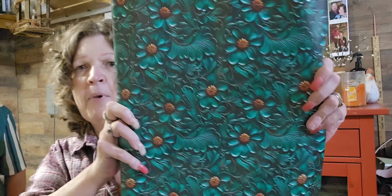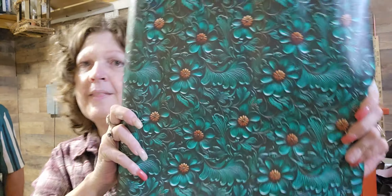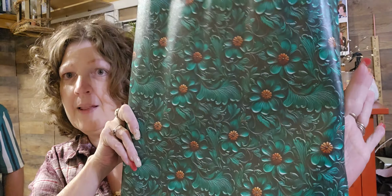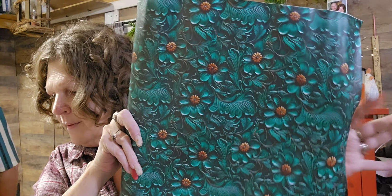Okay, and this is one of our embossed. It's embossed leather. Look at that. Of course, it's not really embossed. It's smooth, but doesn't that look like embossed leather? Wow. This stuff's amazing. I am just over the moon proud. All right, pausing again. I'll be right back.